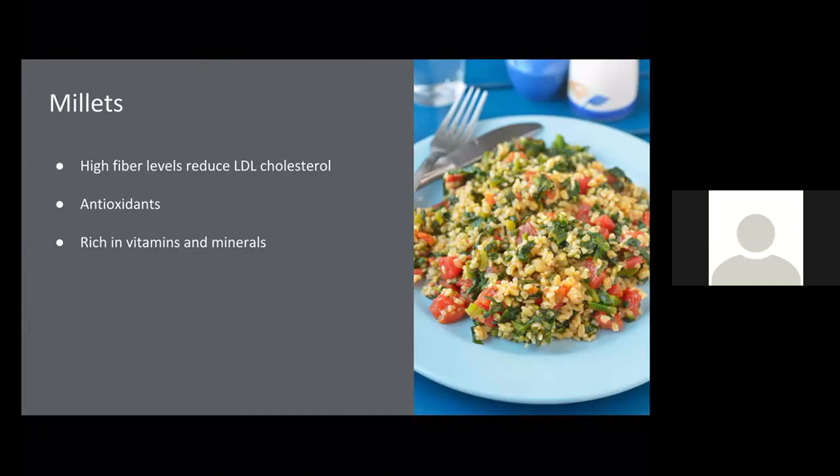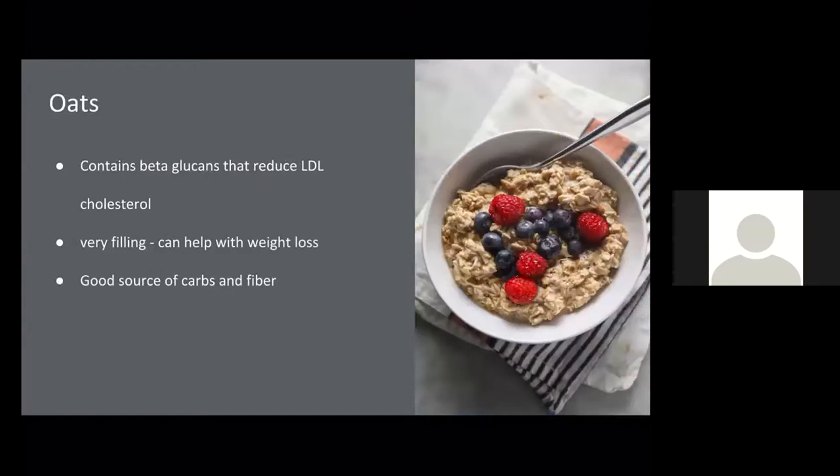Another one that we mentioned earlier today, I think, is oats, like oatmeal. What's interesting about them is they contain beta-glucans that, again, help reduce your LDL cholesterol, or the bad cholesterol. And they are very filling, and they cause a feeling of fullness after you have oatmeal, so you don't eat as much and can help with weight loss.